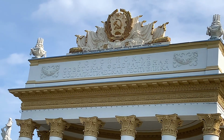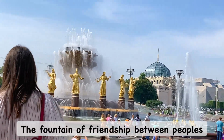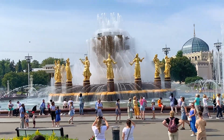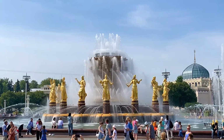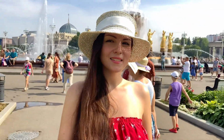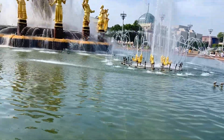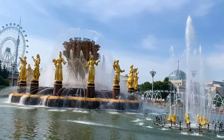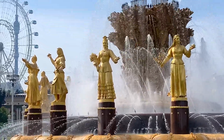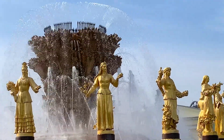The fountain Friendship of Peoples is one of the symbols of VDNH. Its composition consists of several parts. The oval bowl of the fountain is crowned with a golden sheaf of wheat. Around the sheaf there are statues of 16 gilded girls symbolizing the Soviet republics. Their number is equal to 16 according to the number of administrative territorial units that were part of the USSR at the time of the creation of the cultural heritage object.